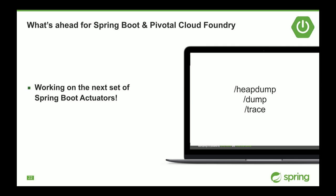We're working on that next set of Spring Boot actuators, things like heap dump, thread dump, and trace. That's currently what's in plan, but we're not 100% committed there yet. We're still going back and forth deciding what makes the most sense for the next release. The heap dump is pretty straightforward. This just returns a gzip compressed heap dump file. Thread dump is pretty straightforward, it makes a thread dump. Trace gives you the last 100 HTTP requests by default, and the trace information in there. So those are coming soon to a new Pivotal Cloud Foundry release near you.